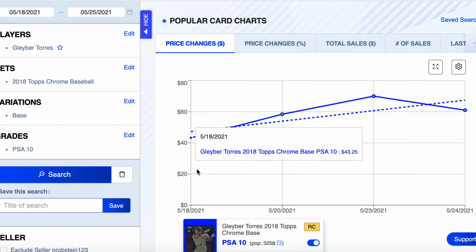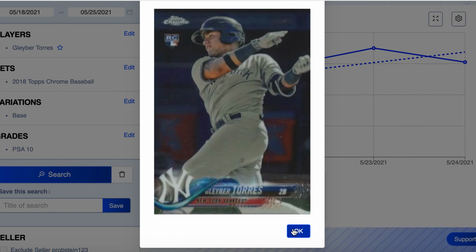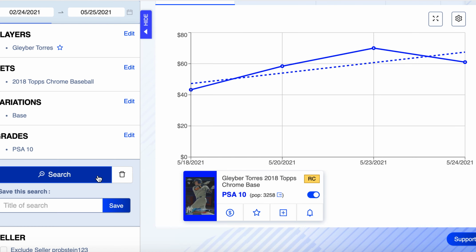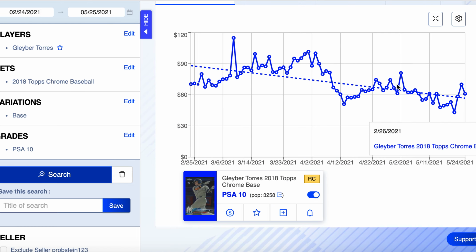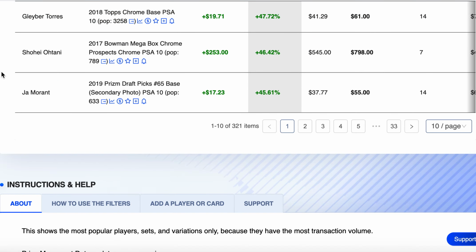What? Let's see here. $43 to start the week. $70 is a high. Latest sale of $61. Gleyber. I don't think I'd buy him. Let's pull him back 90 days. Let's see what's going down. I mean, Gleyber's a good player. It's not my favorite. Overall, it's kind of trending down. There's just a little spike. I wouldn't buy that. I'd probably sell it. Honestly, I'd sell that card.